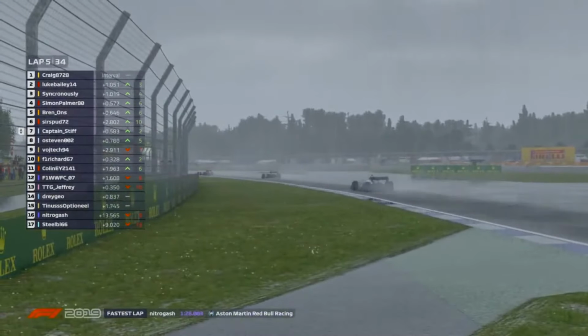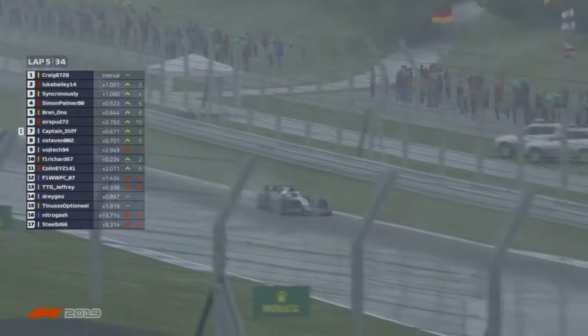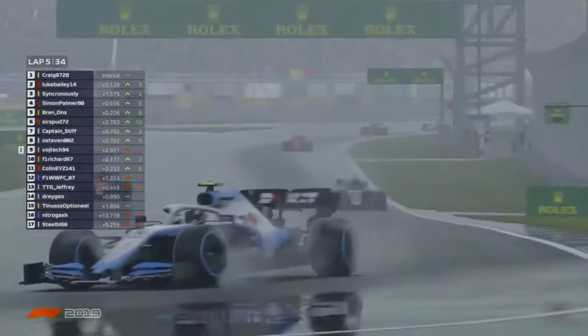Nitro Gas, who of course had to pit, he's at the back. He's under 28 flat, so he's at least doing a pace that he knows he can potentially get himself back into this race a little bit. But he might even be hoping and wanting for a safety car.